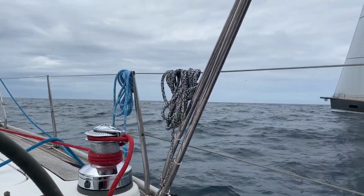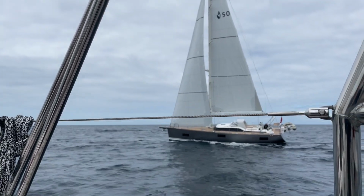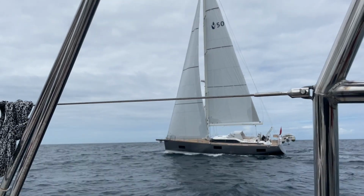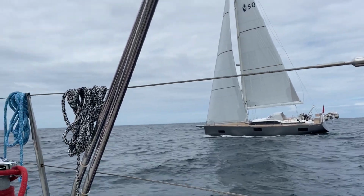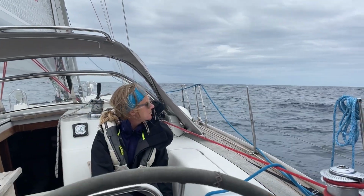The boat that's overtaking us is pretty close. It's a very beautiful boat, great colours. The guy's just cool as a cucumber sat on the back of it, some old dude. But yeah, he's not far away at all.